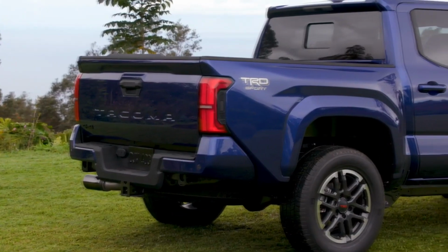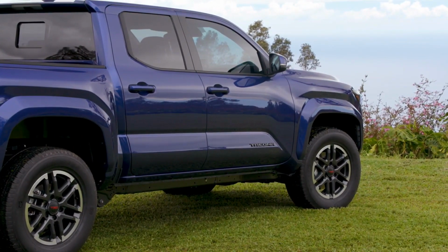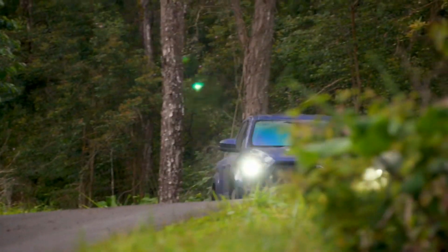The new Tacoma introduces a variety of trim options, including the reintroduction of the PreRunner, and has a hefty, Tundra-inspired external appearance and a contemporary interior with plenty of standard tech features. The industrial V6 and lean inline 4 are no longer available.